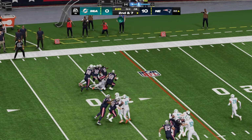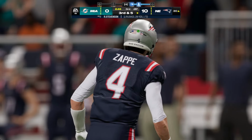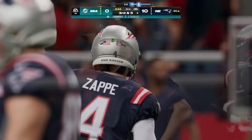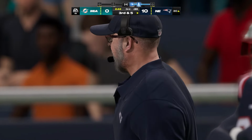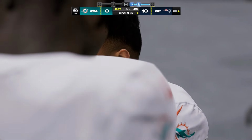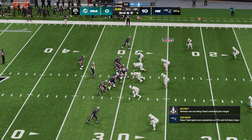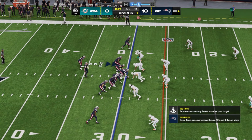Stevenson gets it again on second down. And only able to get 2 here. Stopped at the 30. He's definitely tough to get down. We just saw it right there. But how about what we did see? Pursuit, wrap up, and then the big finish with the tackle. And on 3rd and 5, this will be the 8th play of the drive.